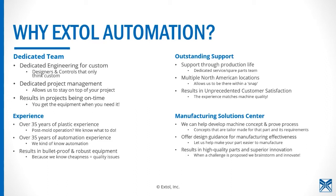We've pretty much seen every automation technique, and just about every operation after the mold for a plastic part or anything that has been thought to be plastic. And then we have outstanding support. Bob mentioned it: we support you through production life. So whether it's spare parts, something goes down on the machine, warranty, or you're getting ready for production, we're going to support you through that. And we're not going to leave you hanging and ship you a machine that doesn't necessarily work or has kinks.